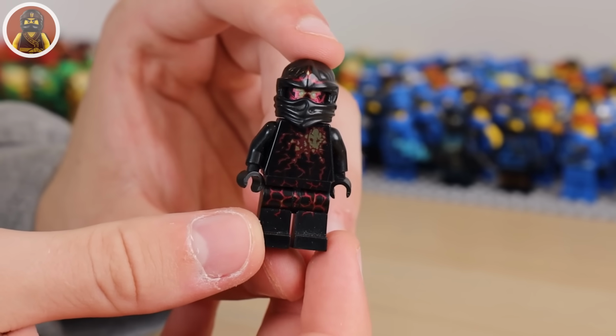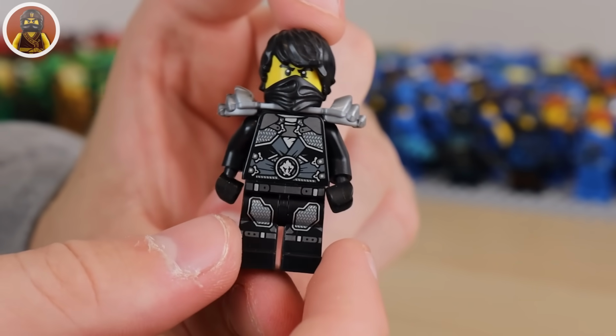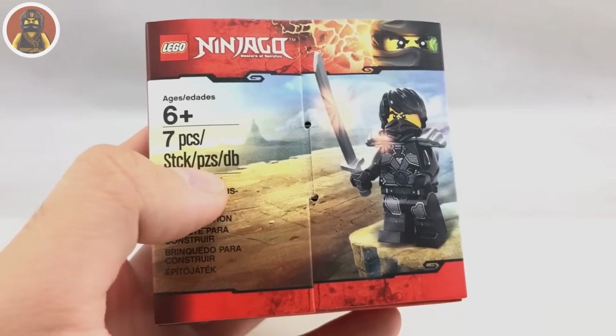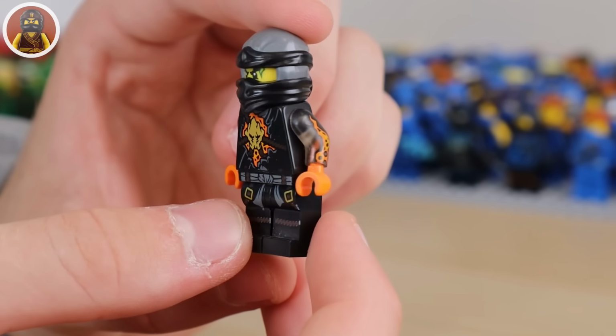Cole is absolutely balling, by the way. Got NRG Cole, who retails for $30. Stone Armor Cole, who for some reason is really hard to get your hands on. Came in this one little cube thing. I don't know why, but it's nice. Got Day of the Departed Cole, who has these translucent arms.